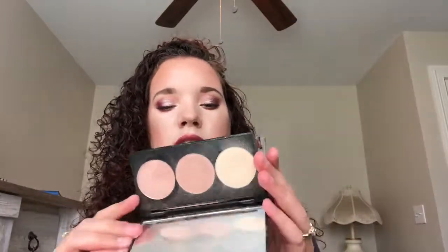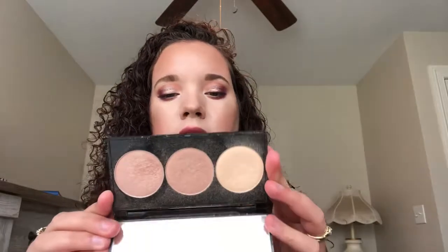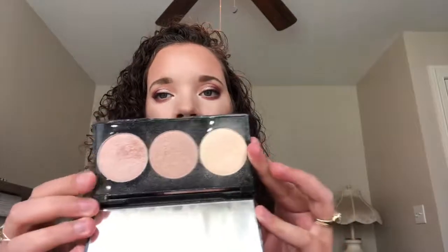Alright, very last thing I have in here, and this has been going back and forth between my makeup collection and my decluttering pile for probably 3 or 4 weeks now, only because I keep changing my mind. So this is the Smashbox Spotlight palette in the shade of Pearl. This is actually a collaboration that Smashbox did with Casey Holmes.